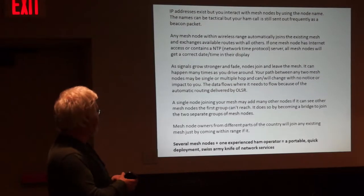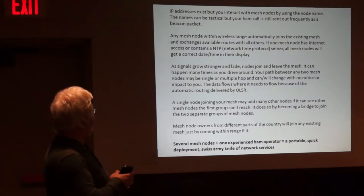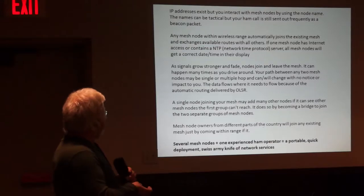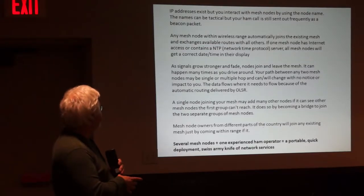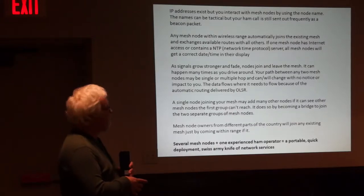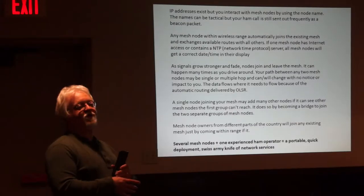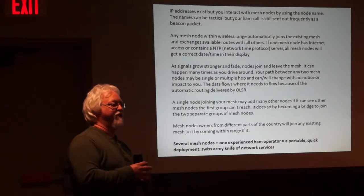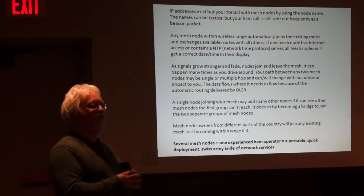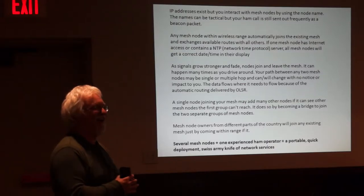Good network with very little trouble. Mesh node owners from different parts of the country will join any existing mesh just by coming within range of it. So let's say, for instance, you are a snowbird and you go to Phoenix in the winter because you just don't really like the winters we've had around here lately.